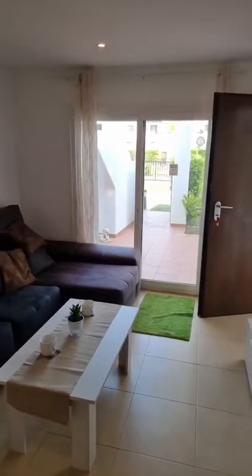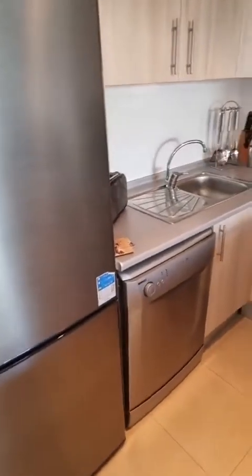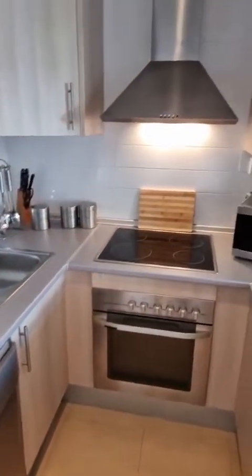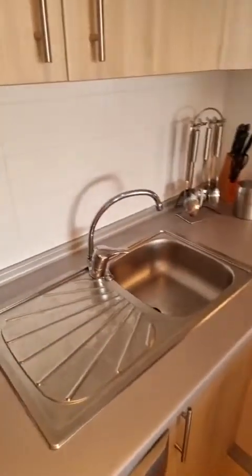Just giving you an idea how this looks like when you're here in your kitchen. The kitchen, as we said, is perfectly fitted with a massive fridge freezer, a dishwasher, oven, hob, extractor fan, microwave, and as we can see, what we don't see is the water filter.